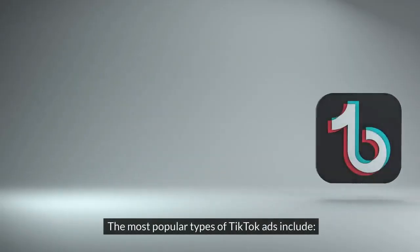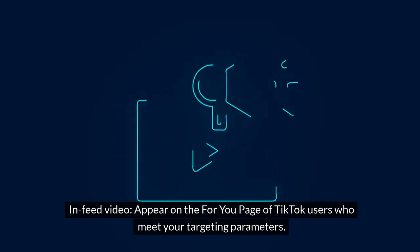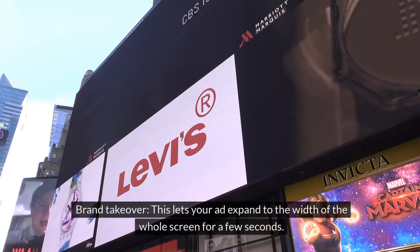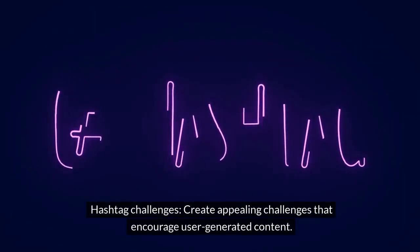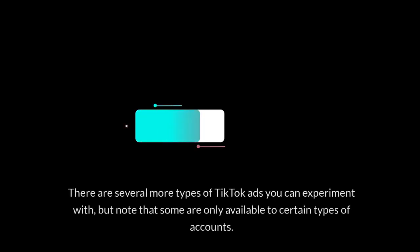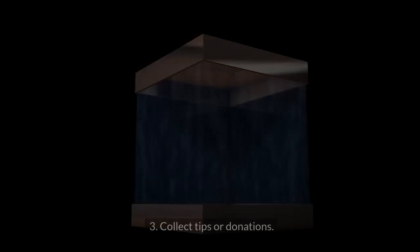The most popular types of TikTok ads include in-feed video, which appear on the For You page of TikTok users who meet your targeting parameters. Brand takeover lets your ad expand to the width of the whole screen for a few seconds. Hashtag challenges create appealing challenges that encourage user-generated content. There are several more types of TikTok ads you can experiment with, but note that some are only available to certain types of accounts.